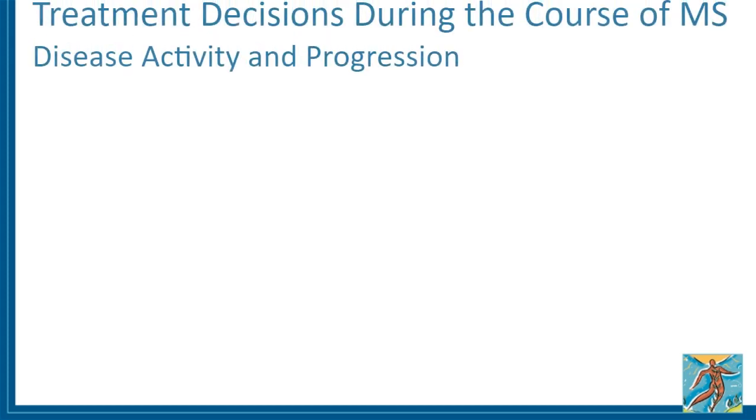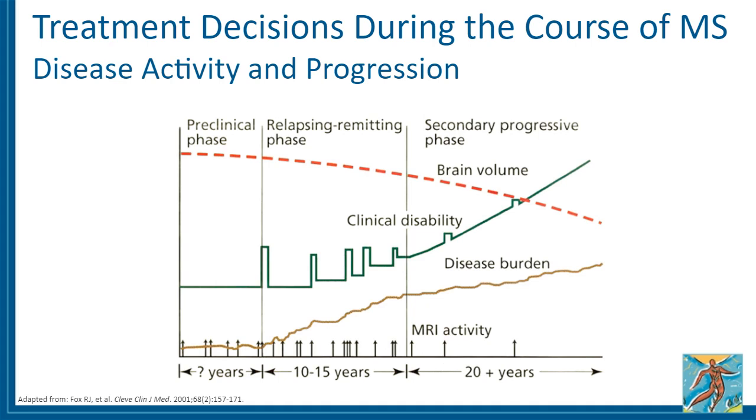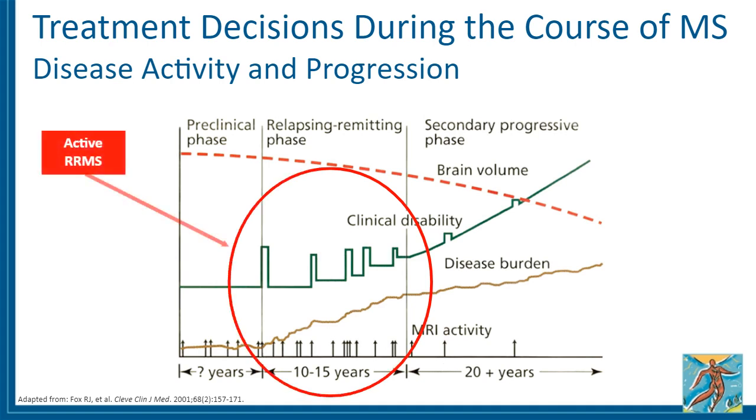I show this slide to remind the audience that 80 to 85% of the patients that we initiate disease-modifying therapies on have relapsing remitting multiple sclerosis. And we have a laundry list of medications currently that are of varying efficacy in the treatment of relapsing remitting MS. This is not as much of an unmet need in the treatment of MS as that for progressive disease, depicted on the following slide.